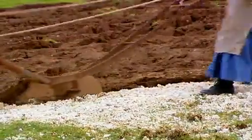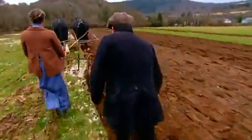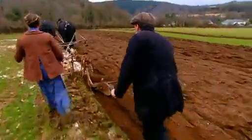Go on, Princey. It's a complete joy to be out here. The horses have really taken to this. You know, this is a pair of horses that's never ploughed before. And look at them going.